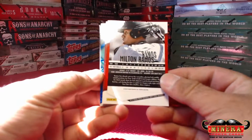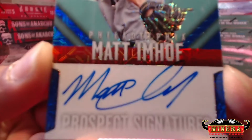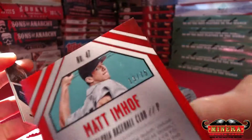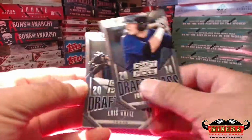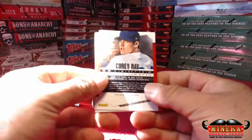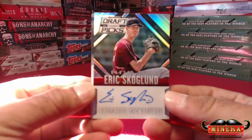Boom, Mojo autograph of Matt Imhoff for the Philadelphia Phillies. 13 of 75. Second auto coming up. It's regular base prism. Eric Skoglund, Kansas City Royals.